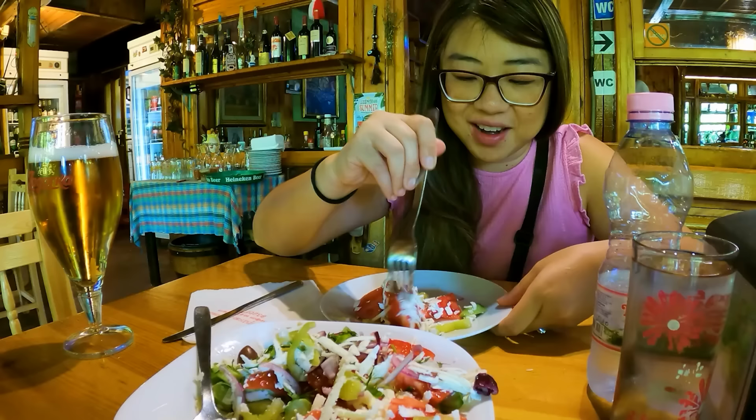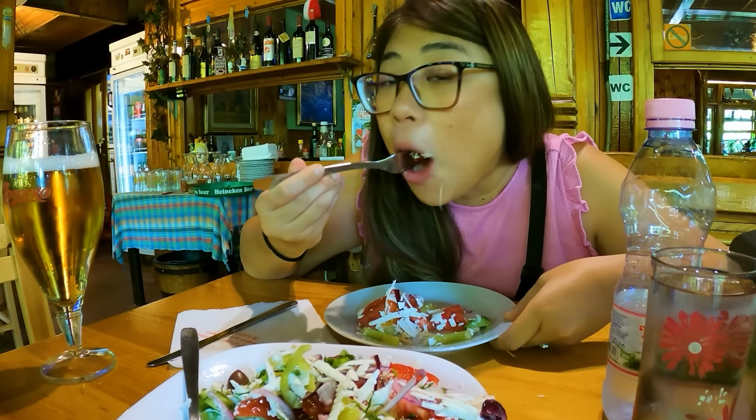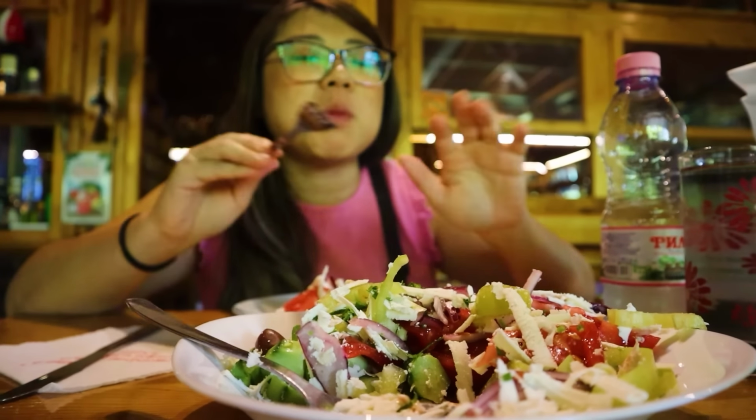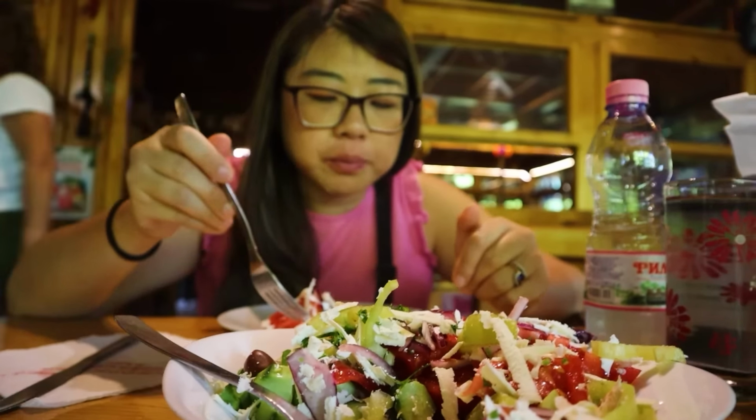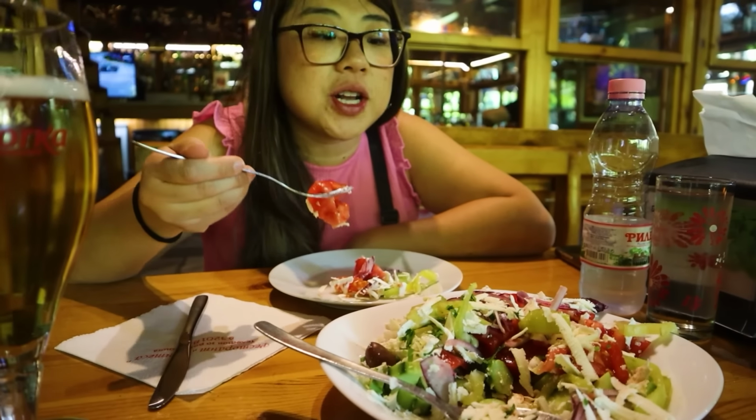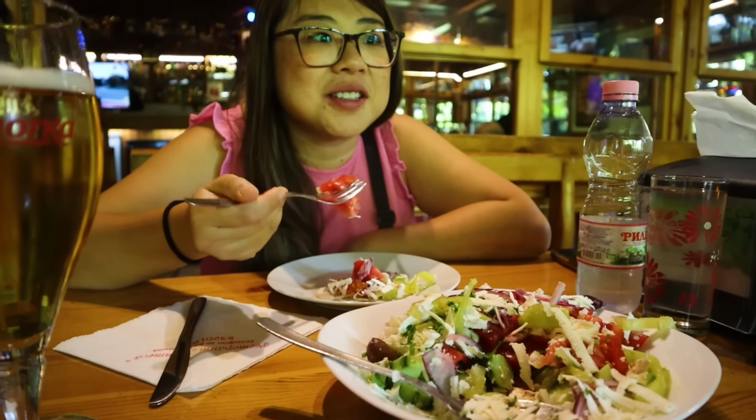Oh yeah, that's right. The cheese makes it too, right? Yeah. Very good cheese. I think the Shopska salad we tried earlier was not the best version. I think this is the more traditional one. Yeah. The cheese is different. It melts in your mouth. It's like you don't need any salad dressing. It's just the cheese.